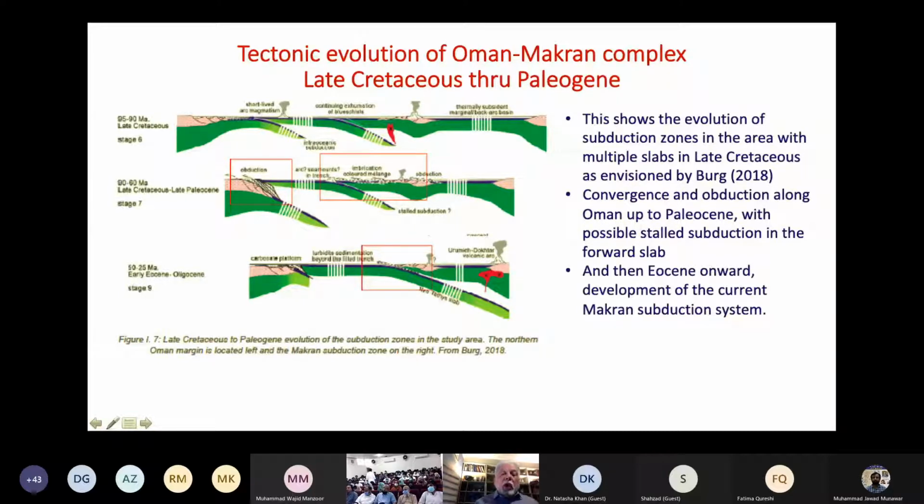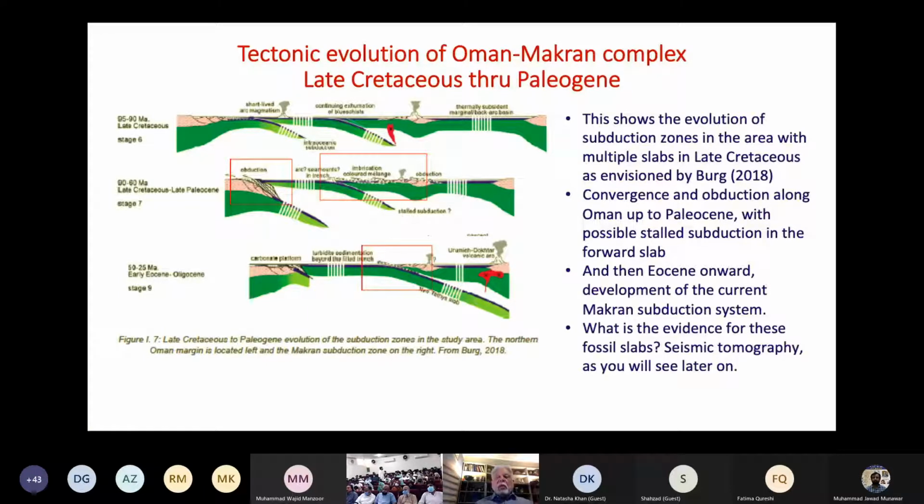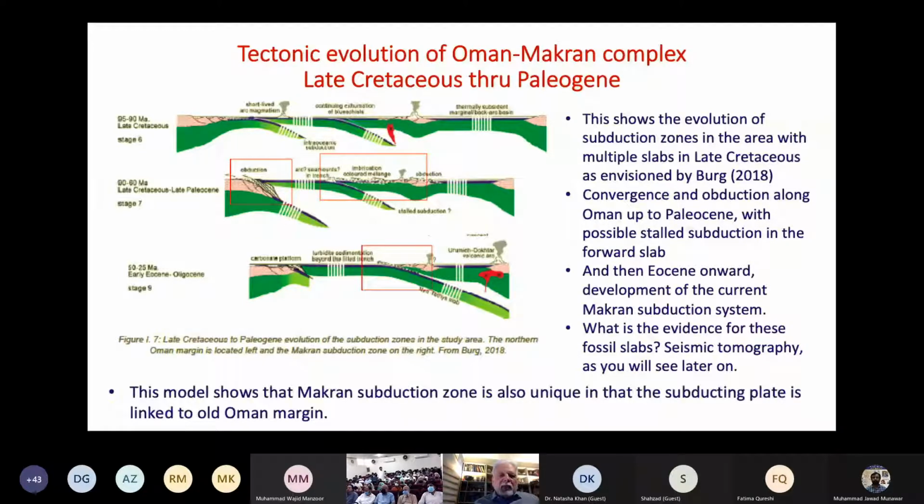And then in the Eocene onward, there is a development of the current Makran system, which you see here now. These are models based on evidence from seismic tomography, and this will be the second part of my talk today. The model shows that the Makran subduction zone is also unique in that the subducting plate is linked to the old Oman margin. That's how it's linked to Oman.